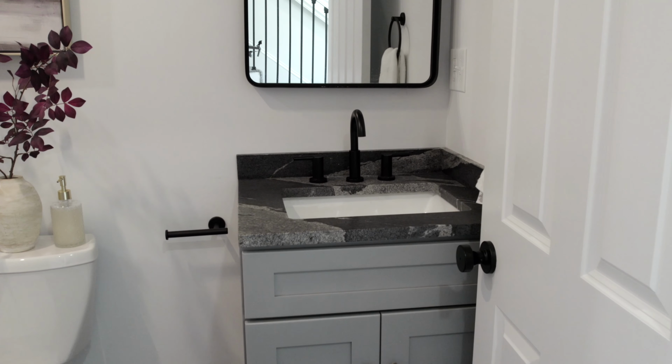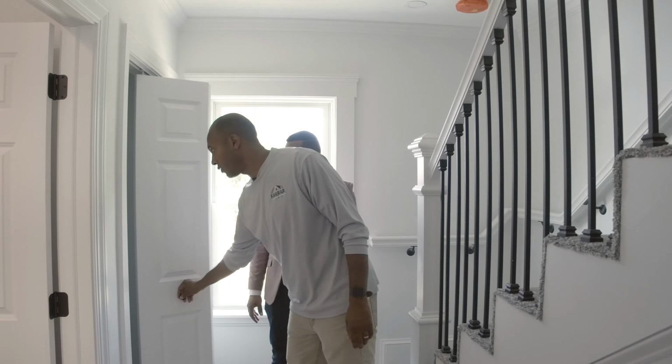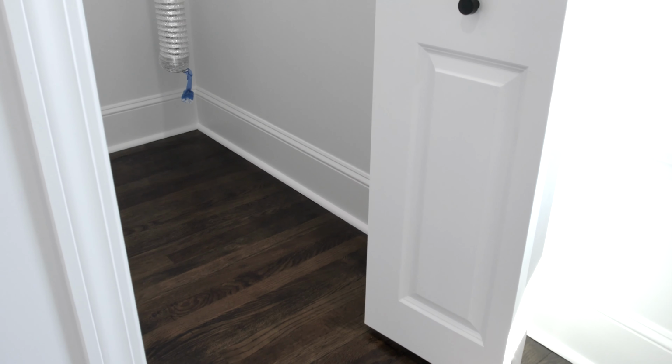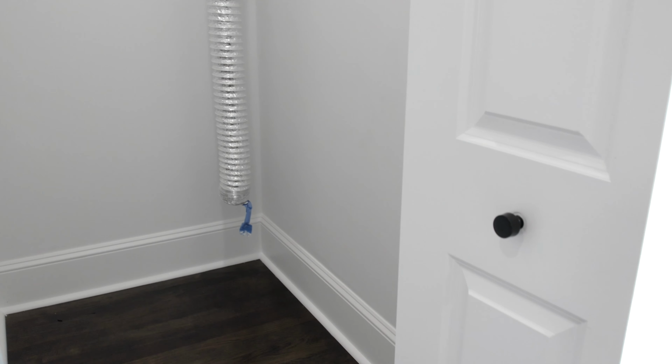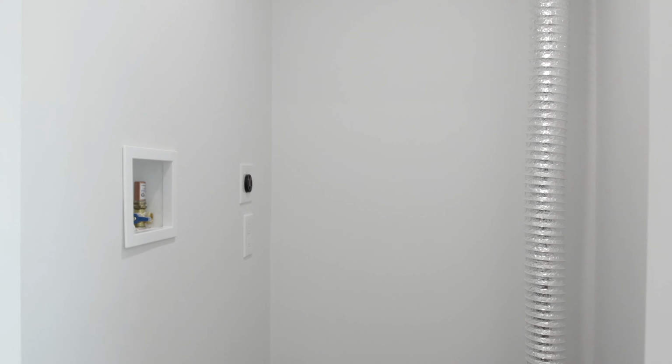Yeah, and what do we have here? This hidden closet. So this is another laundry closet. Oversized laundry closet. You have plenty of space for your washer, dryer, all your detergents, all that stuff. We want to make sure that whoever's doing the laundry has plenty of room to work.